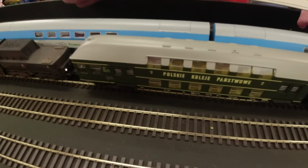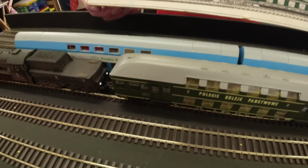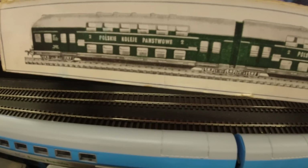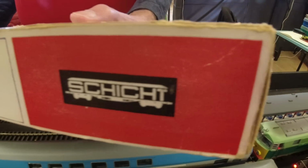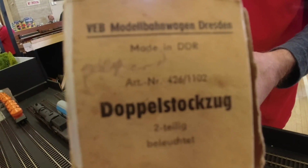Maciej, what happened to Schicht? Did they get absorbed by somebody else? It's the brand swap for Saxon Model. Saxon Model, yeah. Oh, right. Saxon Model still exists. Yes. All news to us, really. We really only know about English stuff. We'll show you the end, and you can see, indeed they are.